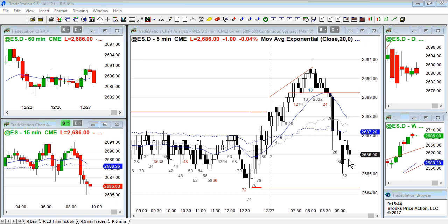Well, there is a pullback and a bear trend, but a second leg down, just above yesterday's low. Not a great looking short. To me, the picture looks confusing, so it makes me think we're probably going to go sideways here a little bit. Still always in short, but a pretty big reversal, 32, and a second leg down. So not as bearish as it could be, and probably buyers not far below yesterday's low.